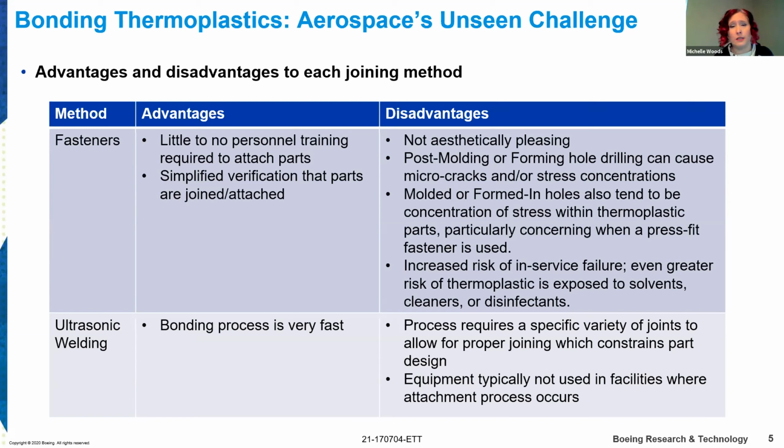Next, we have ultrasonic welding. So it has the advantage of being a very quick bonding process. Usually it takes no more than a few seconds to do. However, the process can only be used on very specific joints, which means we're severely restricted in how this bonding method can be used within our part design. This includes that it's limited to only thermoplastic to thermoplastic materials.